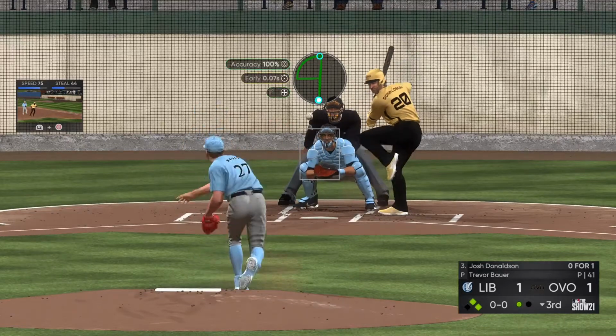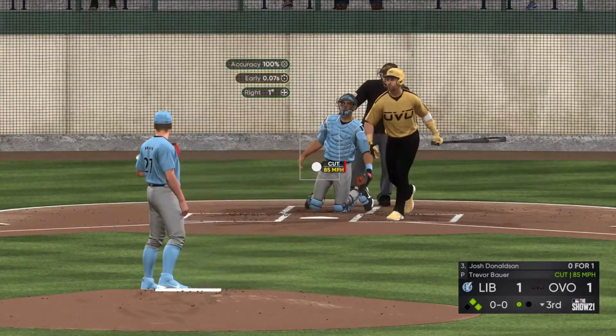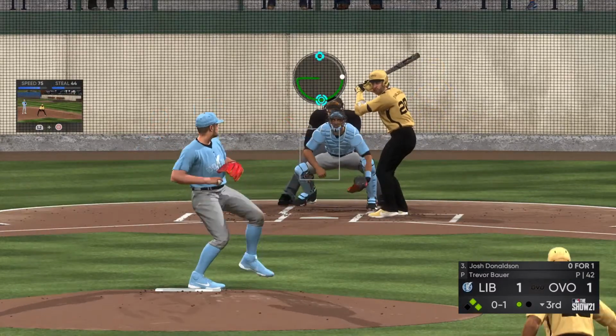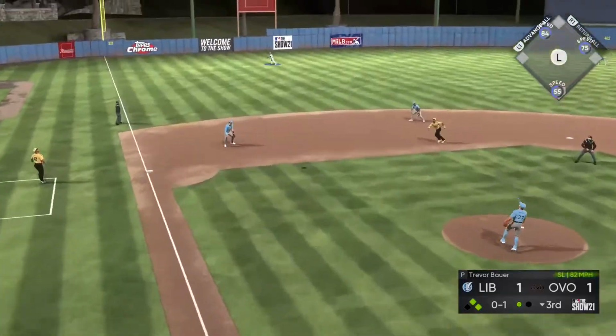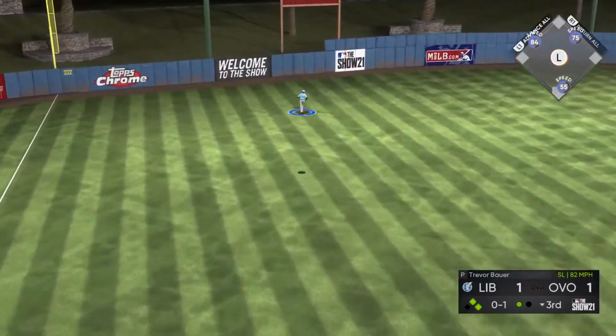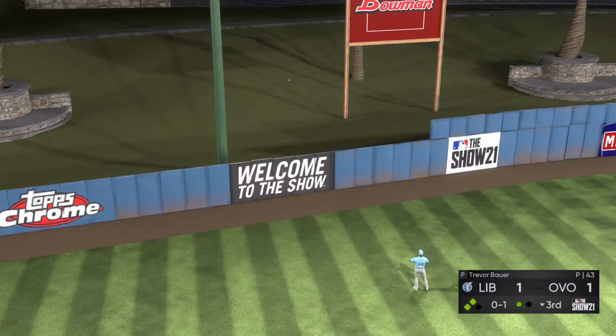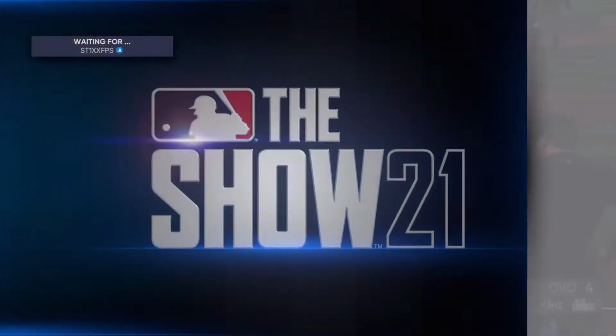Here's the third baseman, Josh Donaldson. And on the first pitch, he grounds foul. 0 for 1, went down looking his first time up. Now Donaldson with a drive. That's well hit to deep left field. Gone. And that one had some extra distance.